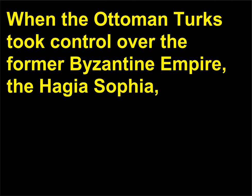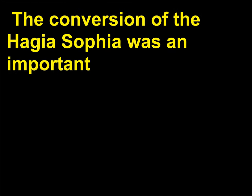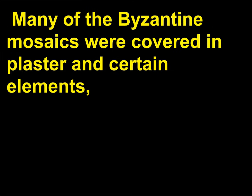When the Ottoman Turks took control over the former Byzantine Empire, the Hagia Sophia, which had been built as a cathedral by Emperor Justinian in the 6th century, was converted into a mosque. The conversion of the Hagia Sophia was an important symbol of power for the conquering ruler, Sultan Mehmed II. Many of the Byzantine mosaics were covered in plaster and certain elements, such as the altar, were removed.